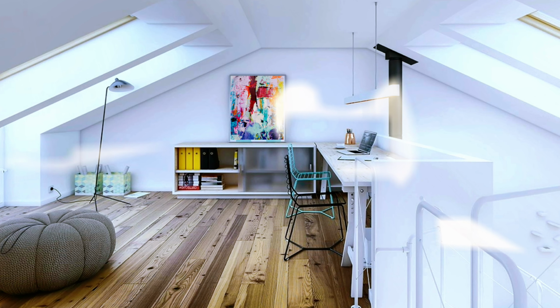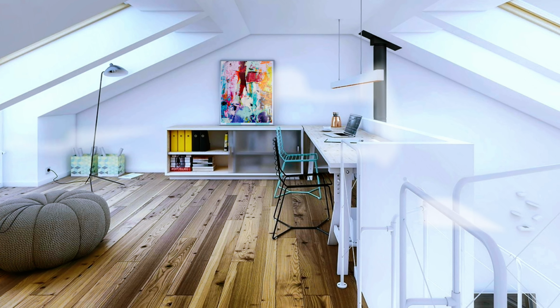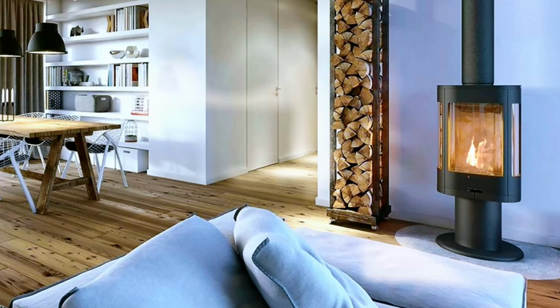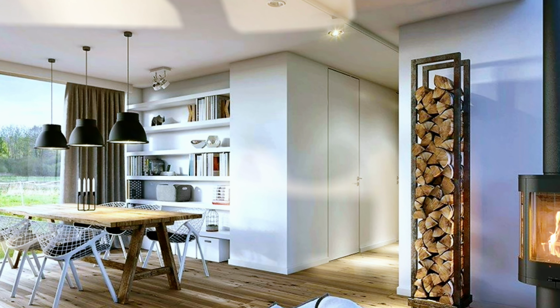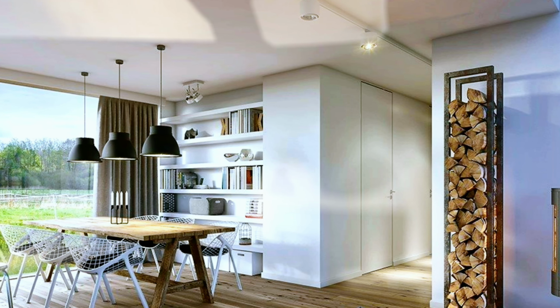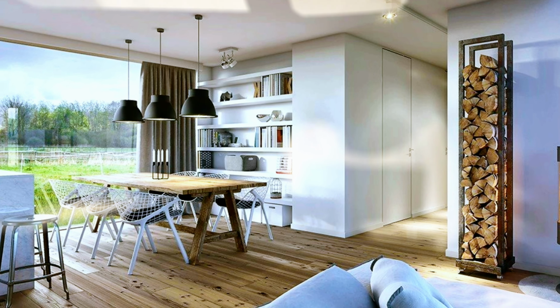Let's start our presentation with this charming home interior in a warm and cozy Scandinavian style. Here you can see the living dining area, white walls, gorgeous hardwood floor, wood burning stove and stylish furniture.